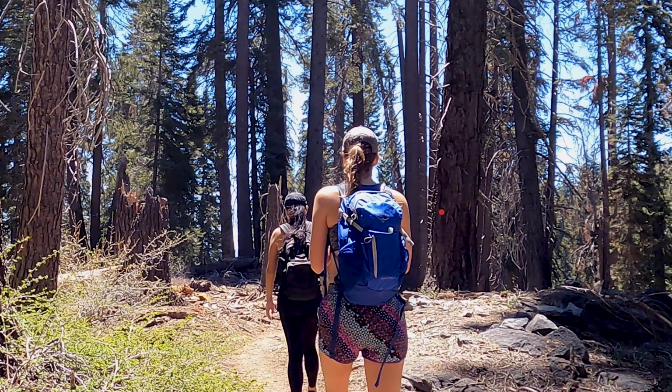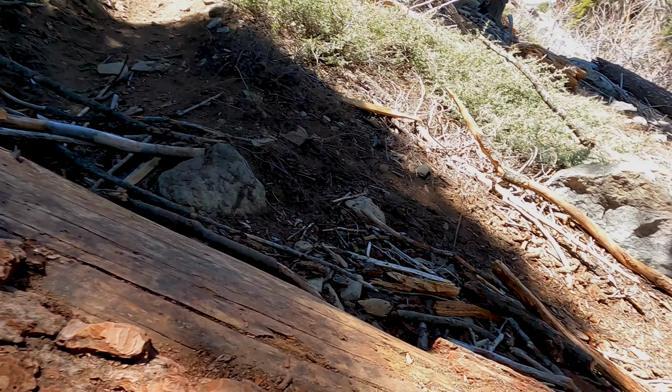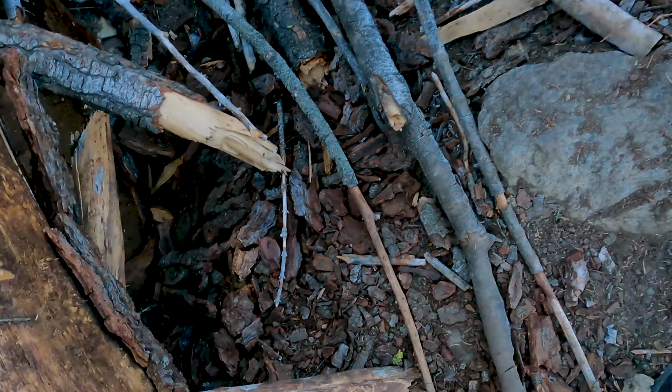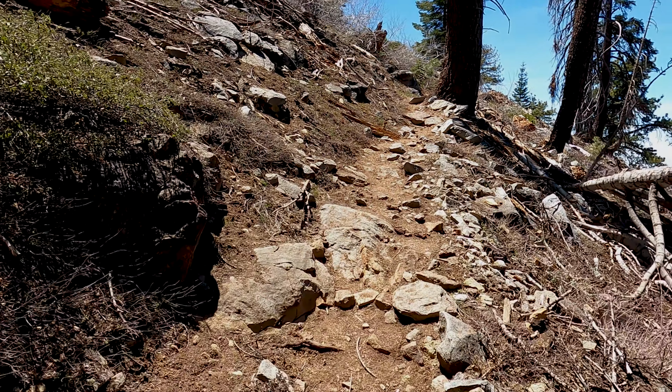Look for those trees, look for those red or blue circles. That will tell you the direction that you're supposed to be going in. Again, there's a lot of fallen trees, just a lot going on this early part of this hike. It's very, very easy to get lost. Later on, it's super easy to find the trail. Look for those trees. That's your biggest tip.